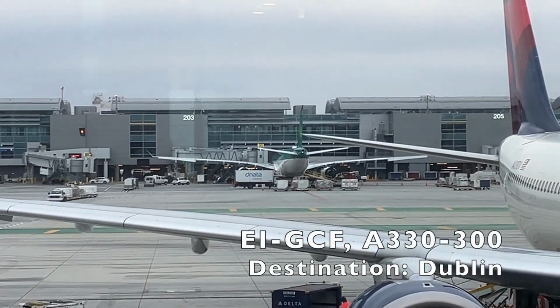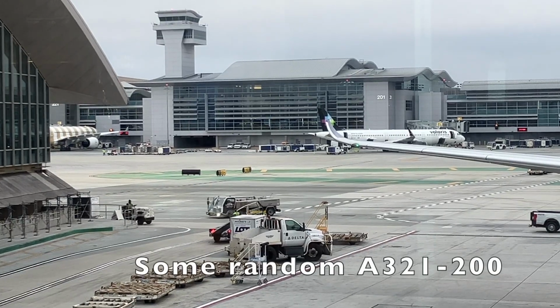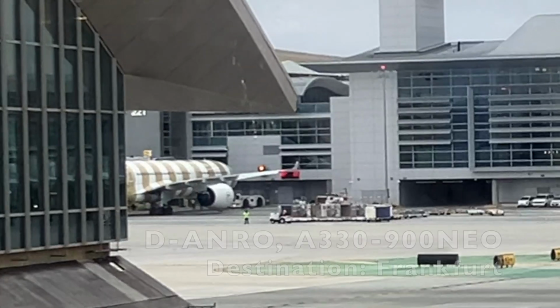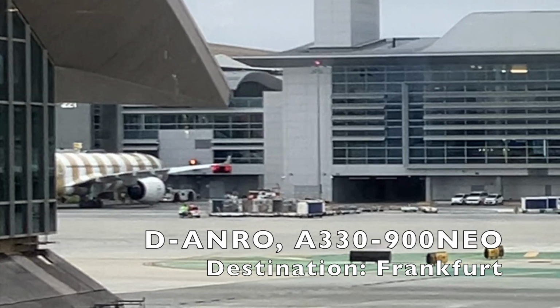Parked at the second concourse, we got the Aer Lingus A330-300 headed for Dublin, and a Volaris A321, I think that one was going to Guadalajara, but I never caught its tail. To the left of that one there was the Condor A330-900neo in tan colors. This one will be going to Frankfurt.